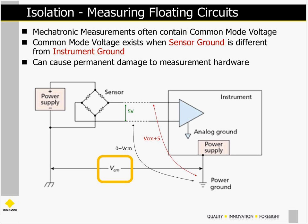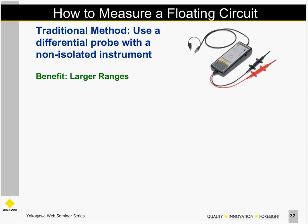Worst case scenario, you would physically damage the hardware. So the unfortunate reality is mechanical systems most of the time do have a common mode voltage, and sensors are often floating. And when you put your sensor on top of something that has power or EMI or current flowing through it, you often introduce it to common mode voltage.